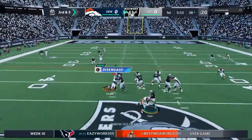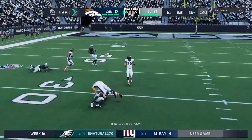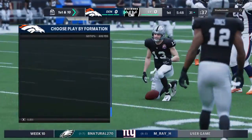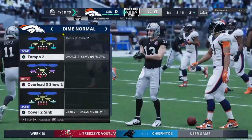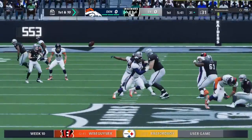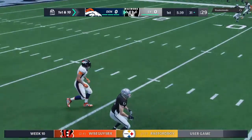From the gun now on 3rd down, Carr. He's got a man open. It's Hunter Renfrow. And he's going to get to the 31 and not for the first down. The Raider first down, Carr to Renfrow. 1st and 10 at the 31-yard line.